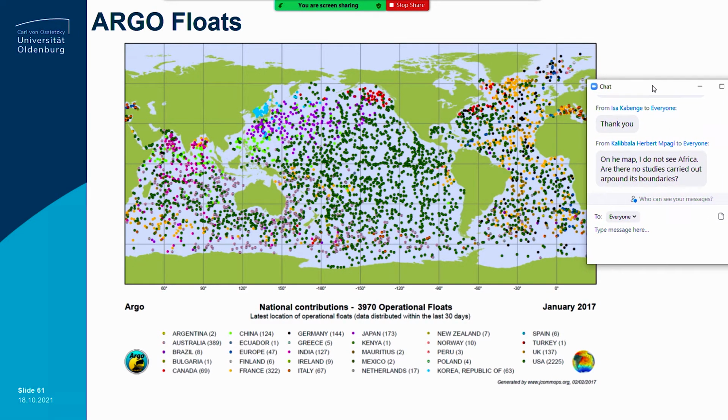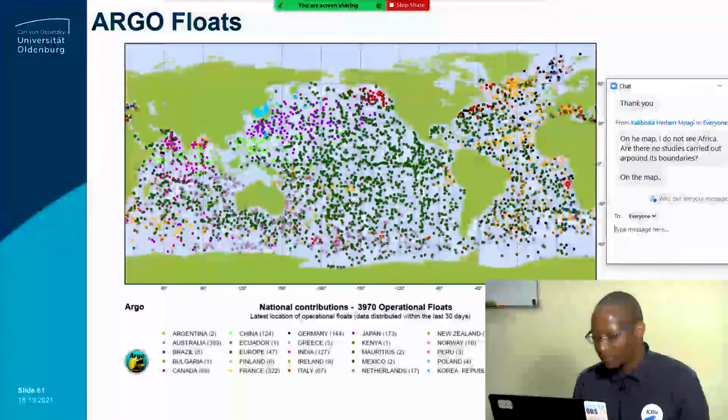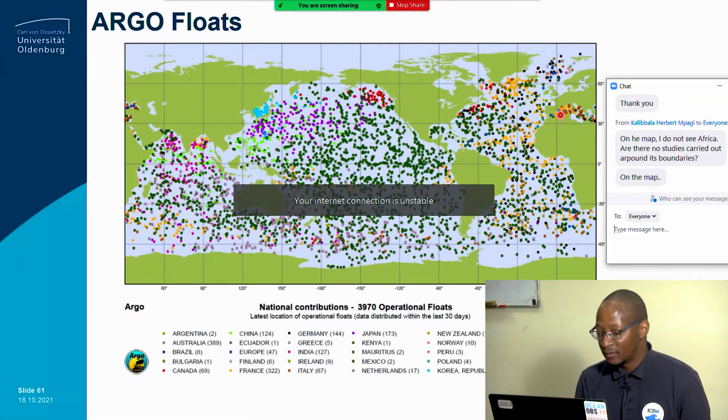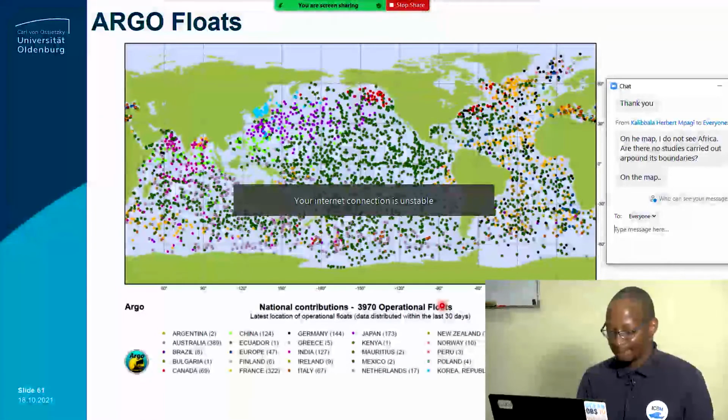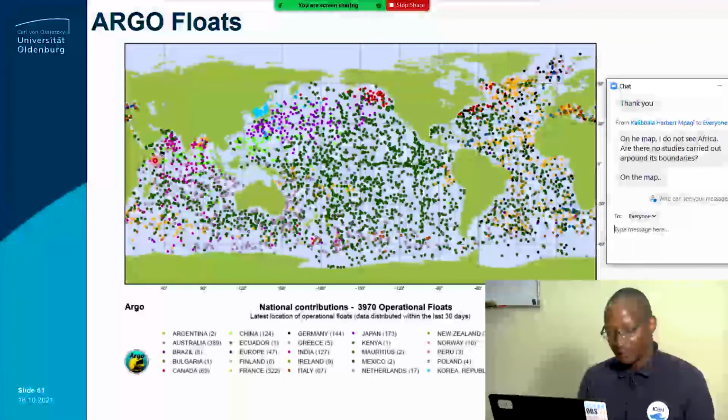On the map of Africa, let's see. There are some floats running around Africa, not as close as you'd want them to be, but there are some. You see South Africa, Namibia, some around the equator, and also in the Mediterranean Sea, like North Africa. And then you have some measurements around Mauritius and other parts of Eastern Africa.